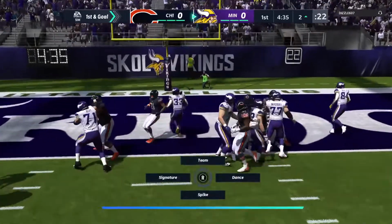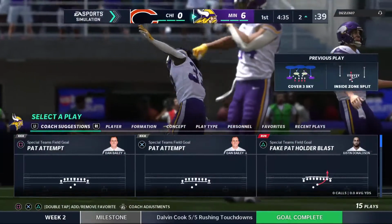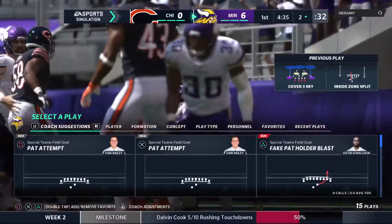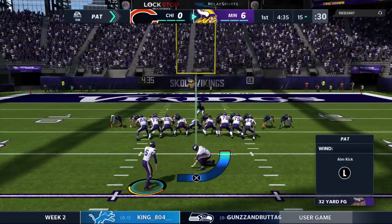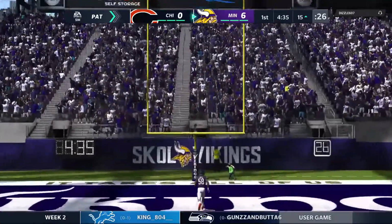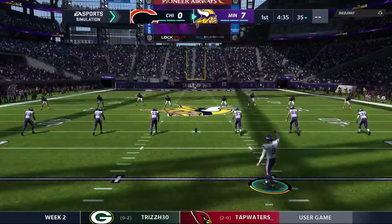They'll run for it with Cook. And he'll get in. Touchdown, Minnesota. Dalvin Cook, his 5th touchdown now on the year. And the Vikings have taken a first-quarter lead. Dan Bailey now for the extra point. He's got it, and the Vikings take a 7-0 lead. Makes the score Vikings 7, Bears 0.